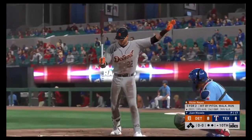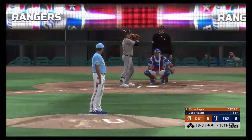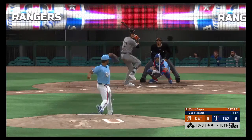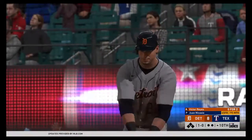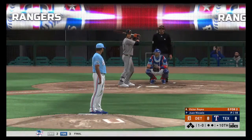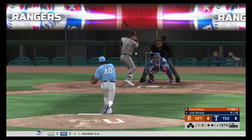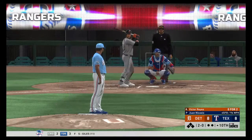Now to the plate, Victor Reyes. He comes into this at-bat 0 for 2 with the hit by pitch. Ready to deliver. Here's the first pitch. A fastball here as they'll take a look at ball 1, 1-0. Obviously, it's pretty deflating when you blow a lead in the bottom of the 9th, and now you're still fighting in extra innings. But the fact is, the game is tied, and a win is still very much a possibility, so they have to play that way. 2-0 now.